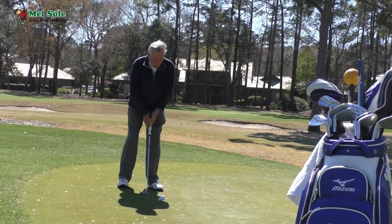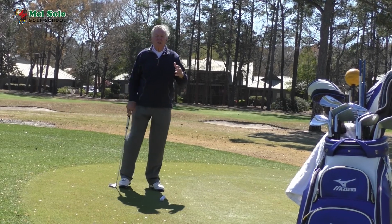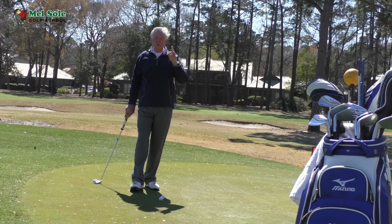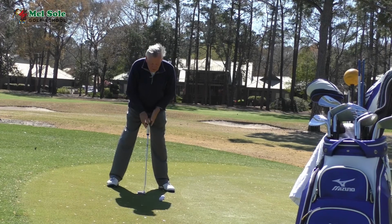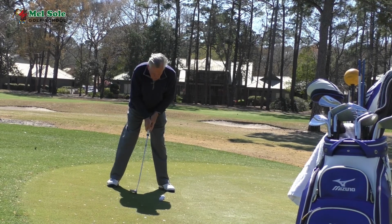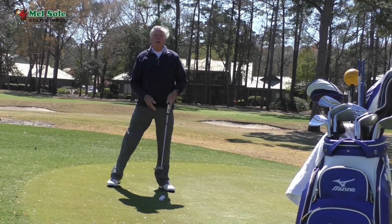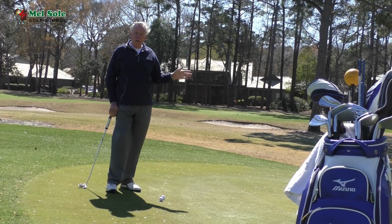When you stand tall, the wind's going to tend to blow you around, the putting stroke's going to move. So on a windy day like it is today, just remember two things: wide stance and keep the stroke small. Don't get a long flowing stroke. Also be aware that the wind is going to affect the ball when it's blowing that hard.